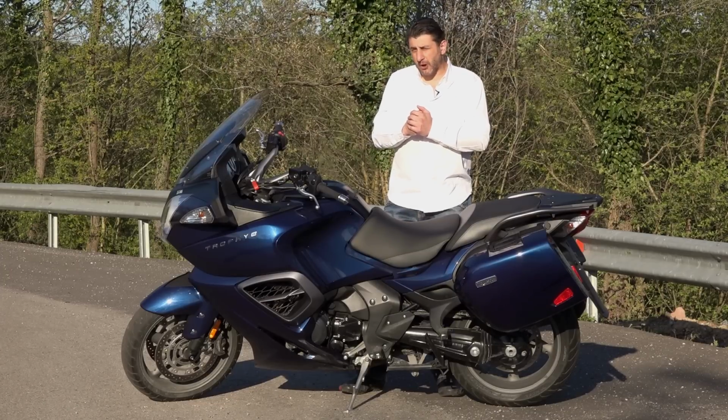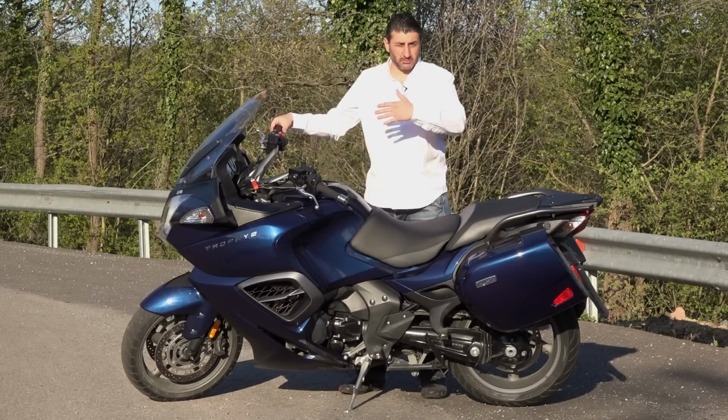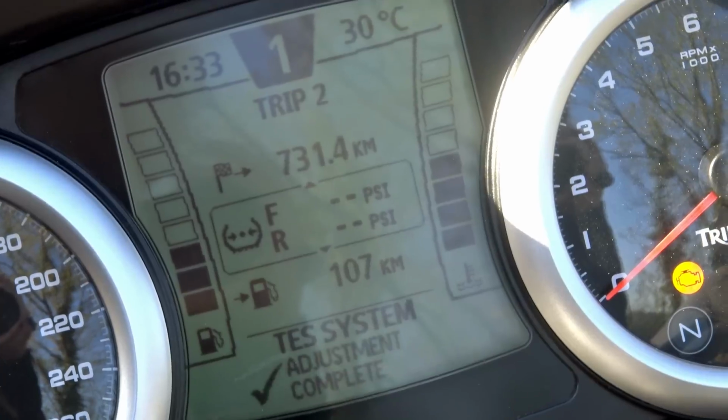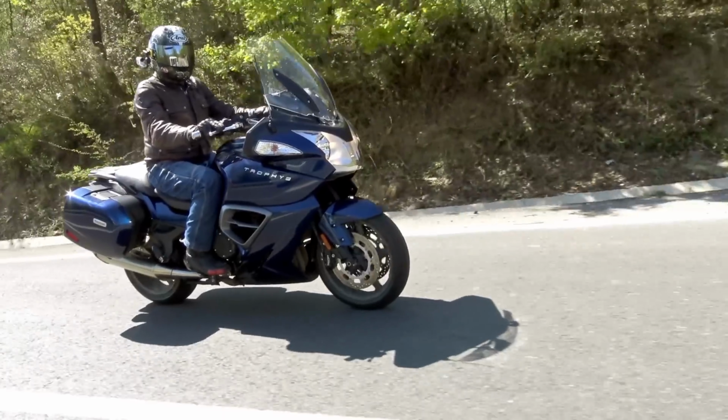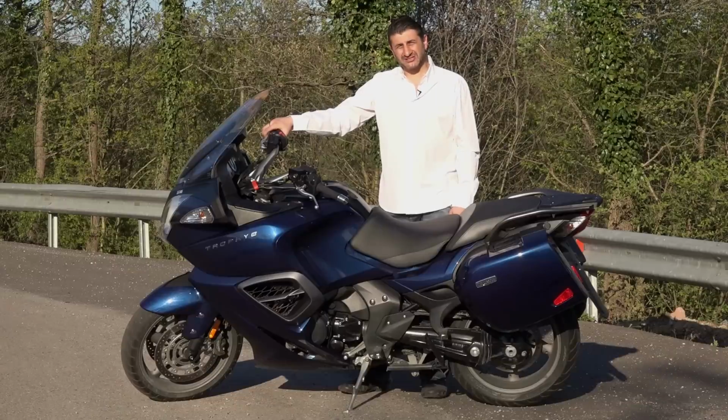If you're looking for a bike with all the luxury equipment, some comfort to an extent, with standard panniers, with all the electronics and the performance to cope with it, then bon voyage.